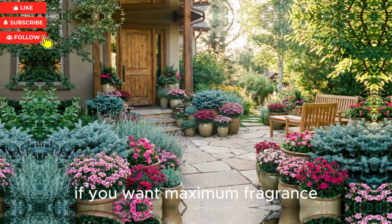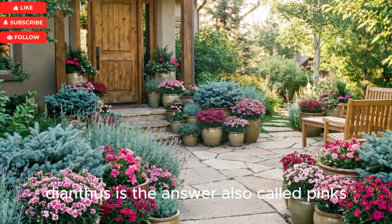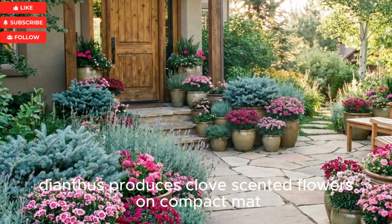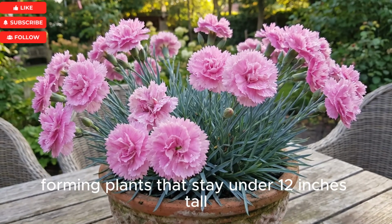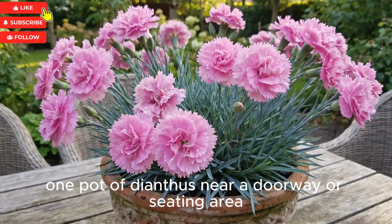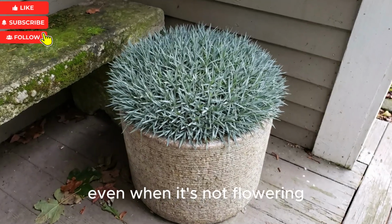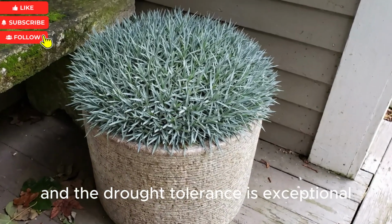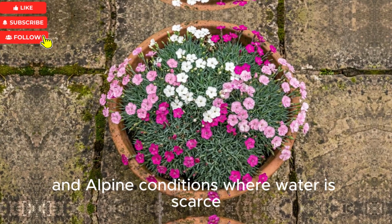Dianthus. If you want maximum fragrance per square inch of container space, Dianthus is the answer. Also called pinks, Dianthus produces clove-scented flowers on compact, mat-forming plants that stay under 12 inches tall. The fragrance is intense. One pot of Dianthus near a doorway or seating area delivers scent all summer. The foliage is blue-gray and evergreen, which means the plant looks intentional even when it's not flowering. And the drought tolerance is exceptional, because Dianthus evolved in Mediterranean and alpine conditions, where water is scarce.